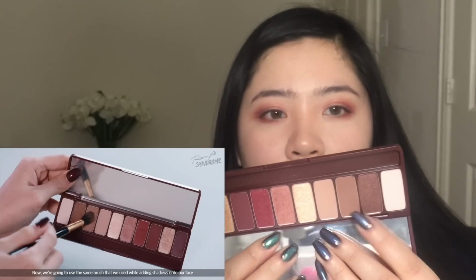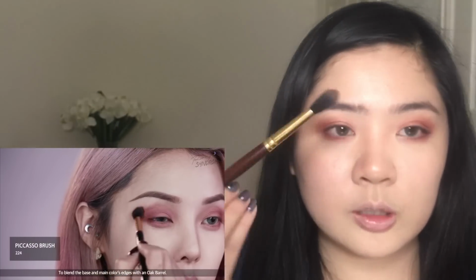All the Western beauty gurus I watched, they use like 5 different blending brushes for one look. But when it comes to a lot of Korean makeup artists, they only use a couple eye brushes and everything still looks super blended out and flawless. She's taking this shade, which is called Cork Barrel. She's using the same brush that we contoured our nose with, and is going to use this to blend out the edges.